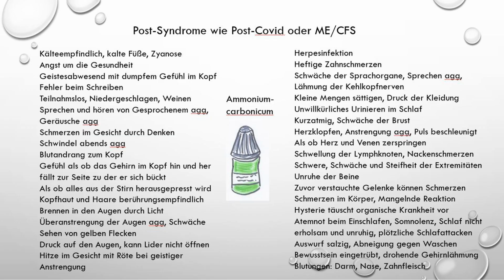With ammonium carbonicum, patients are also sensitive to cold and are afraid for their health. There is absent-mindedness with a dull feeling in the head, which is why patients make mistakes when writing. They appear listless, depressed, and have a tendency to cry. Here, too, the symptoms are made worse by other people speaking or when they hear themselves speaking, and also by loud noises. Pain in the face occurs when thinking.